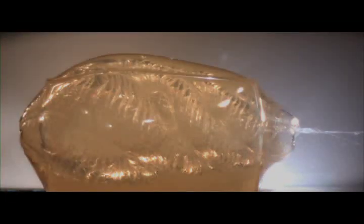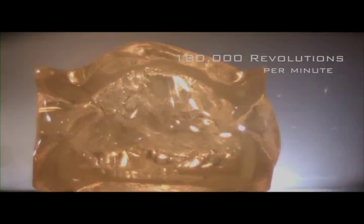These bullets expand through petals and start augering through flesh and bone at up to 180,000 revolutions per minute. That's 3,000 full turns each second. Striations the petals create at this extremely high spin are easily seen in ballistic gelatin, dramatic evidence of the incredible amount of damage that these bullets do.